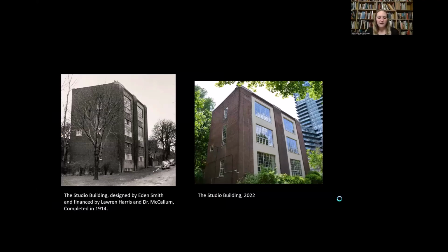The studio building is a three-story, brick-clad concrete structure built in 1914 and financed by Lawren Harris and Dr. James MacCallum. The two philanthropists hoped to provide low-rent studio spaces and a gathering place for artists producing distinctly Canadian art. The architect was Eden Smith.